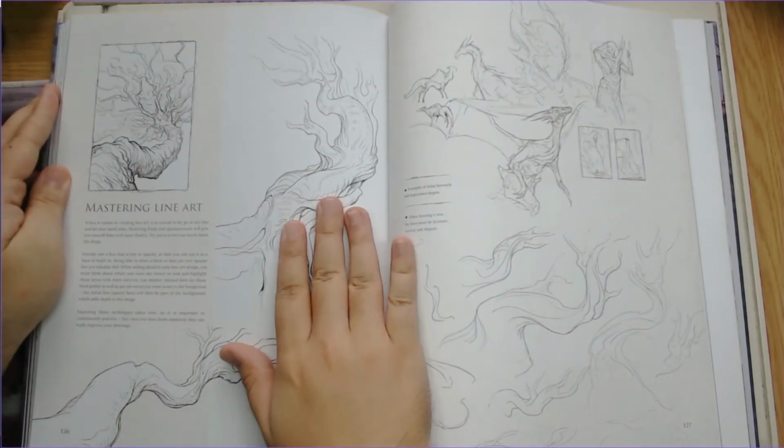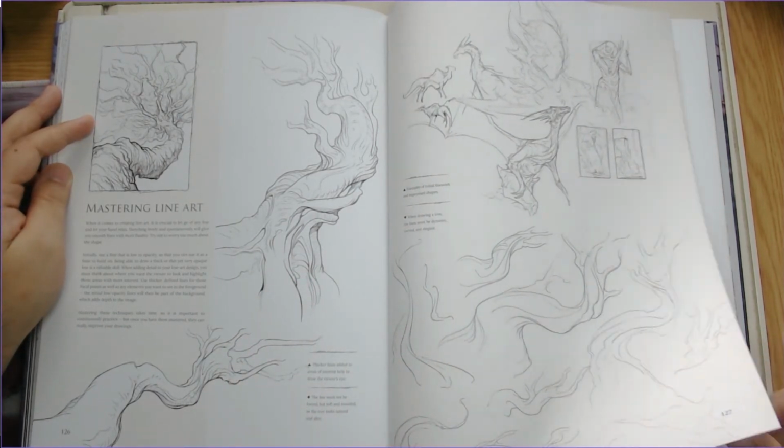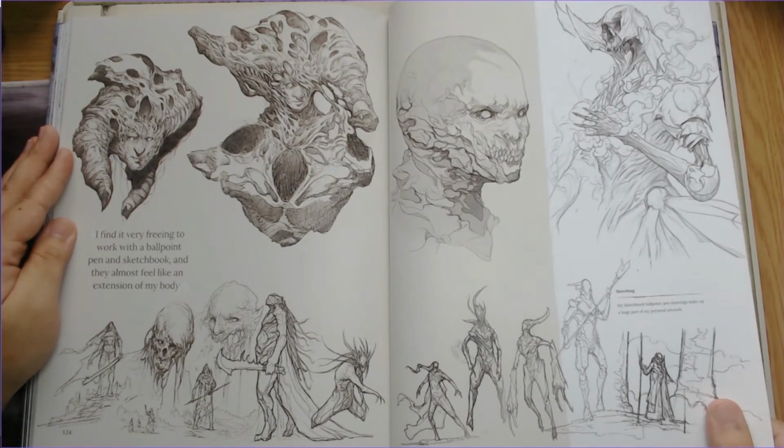And here it talks about measuring line art, the thicker lines at areas of interest. Very useful thing to remind ourselves again when drawing. Sometimes we would forget.